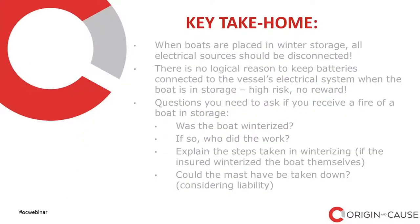So, in summation, when boats are placed in winter storage, all electrical sources should be disconnected. There's no logical reason to keep batteries connected to the vessel's electrical system when a boat is in storage. It's a high risk and there's no reward.